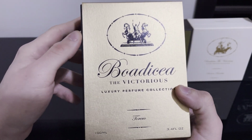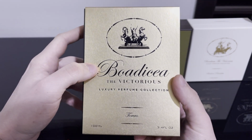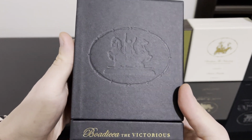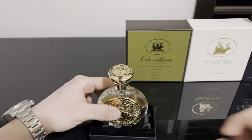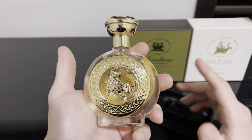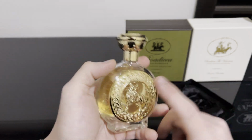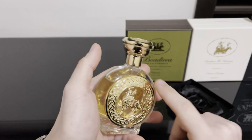Here we have one of the most recent releases from Boadicea the Victorious. I think this was released about a month ago. This is Torero. Look at this bottle. Just like Horatio, Boadicea's presentation, the bottles are amazing. For those of you who don't know, these bottles are all handmade, and these ones are all gold plated.